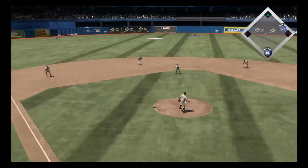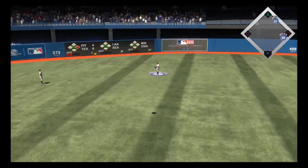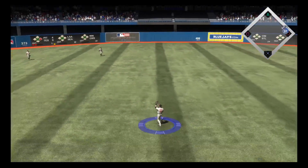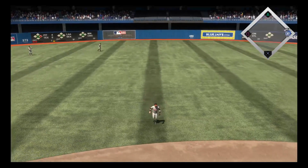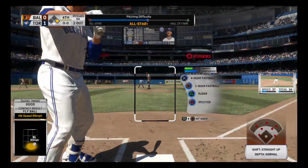Well, I think he's trying to get that 2-strike fastball out of the zone. Just caught too much of the plate right there. Fortunately, he fouled it off instead of putting it in the seats. And Jones will handle this one for out number 2. And he will scurry back to first as he'll think twice about trying to move up.